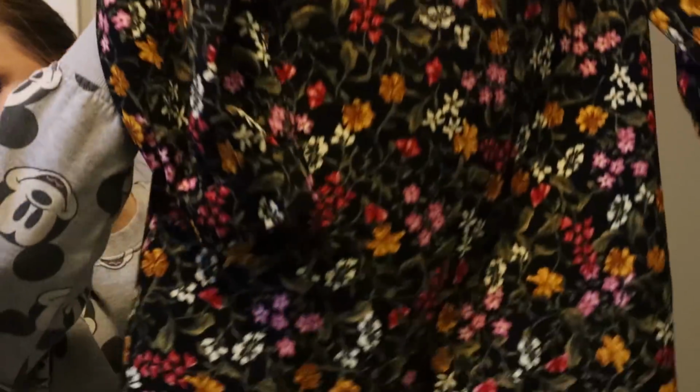I decided with this piece to just roll the dice and see how it would do, because I just really loved the print and the style.